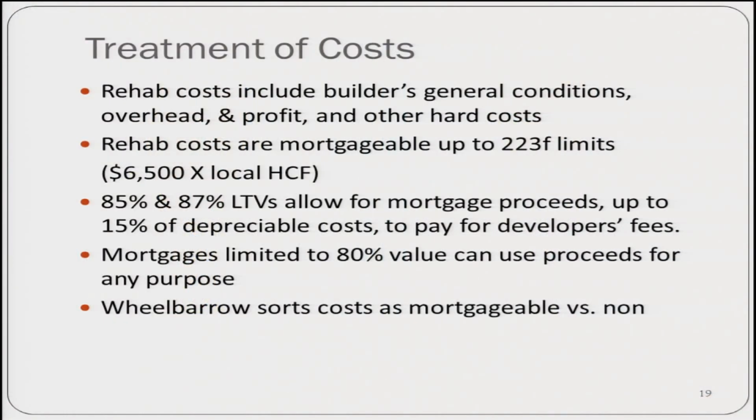Yes, sir. That is on the next slide, actually. Great. So let's talk about cost for a moment. The costs include, or may include, and I think the operative word here is may, certainly all the hard cost. We can also include general conditions and overhead for a contractor, and profit. That's particularly true if we're talking about an unaffiliated third-party general contractor.